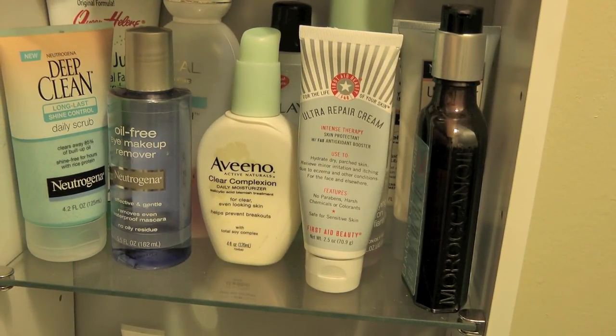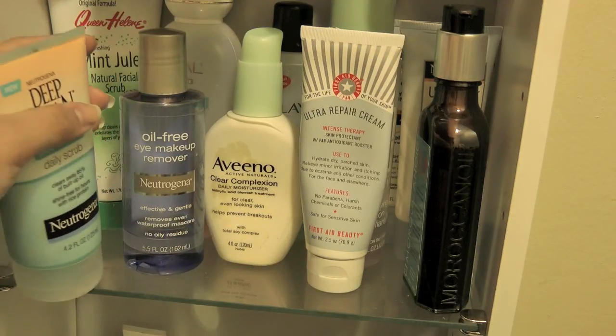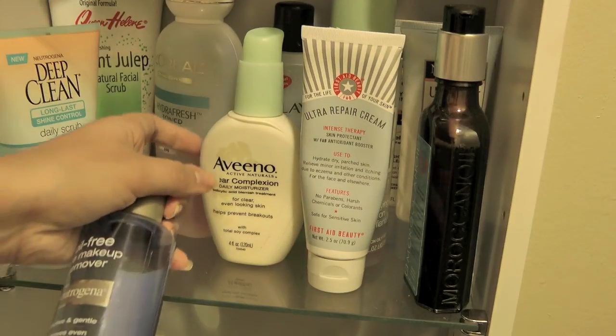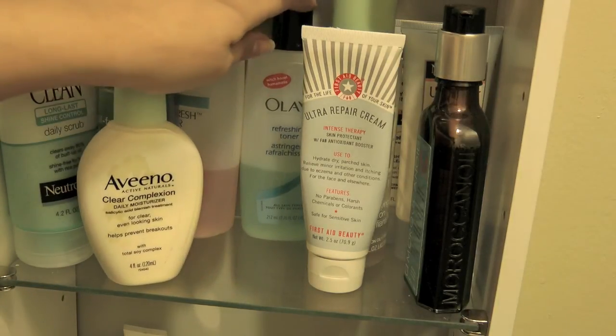So I have some scrubs. I have this Neutrogena Deep Clean Scrub. I also have a Mint Julep facial scrub. I have another one of those in my shower. I also have some makeup remover from Neutrogena. I also have some L'Oreal toner and some Aveeno Clear Complexion Moisturizer, some Olay toner.